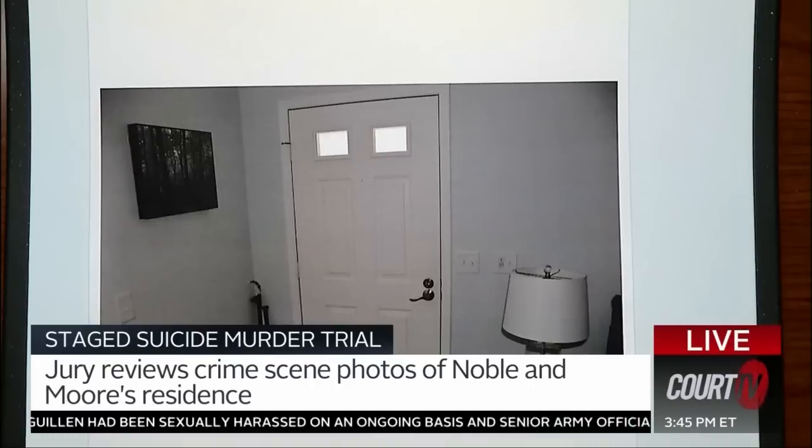Do you walk into a room and take one picture, or how does that process work? You take several photographs of the whole, so you can get a different perspective from every angle of the room that you're at. And then once the room's done, then the detectives can come in and start processing in that room.